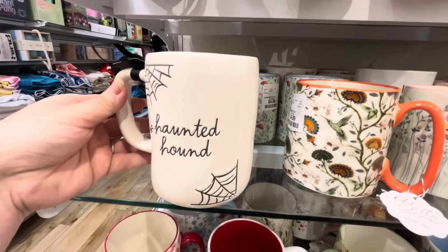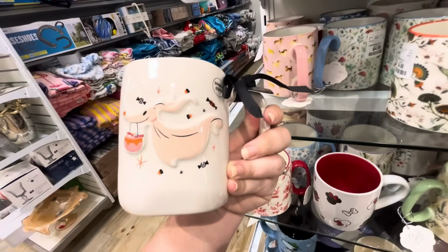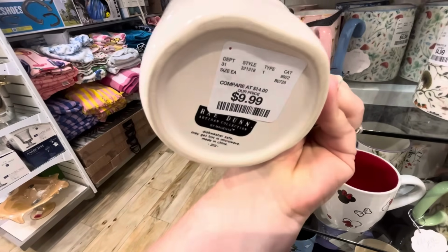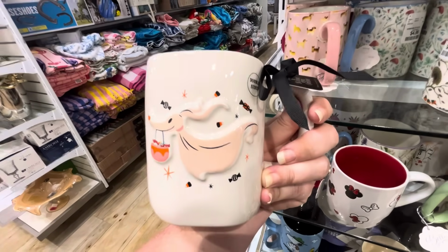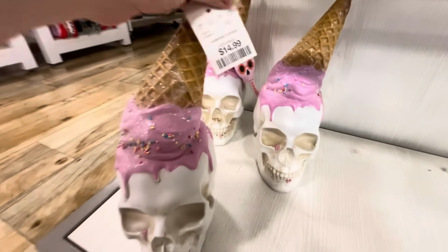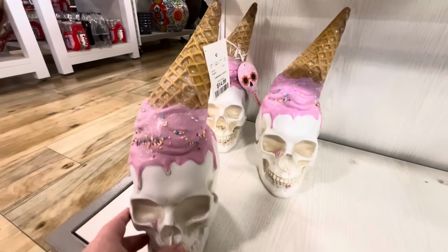This was the only Halloween mug that I found today, and it is Zero from Nightmare Before Christmas. And when July 1st hits, I start watching Halloween movies. So my first movie was Nightmare Before Christmas. I didn't finish it, but it was still good.